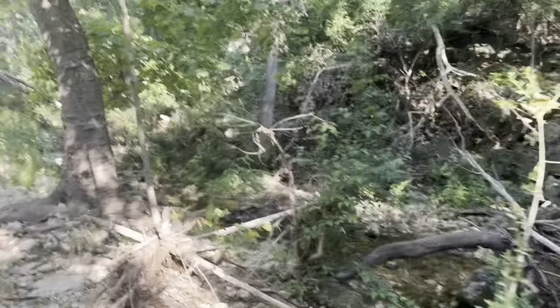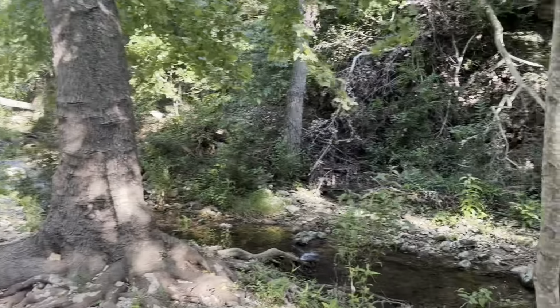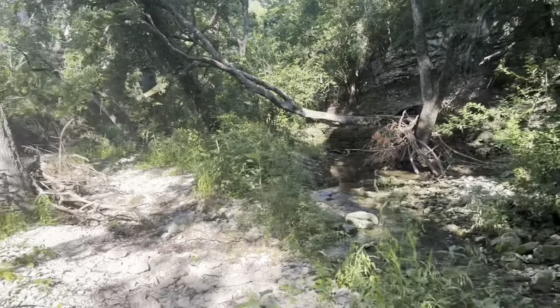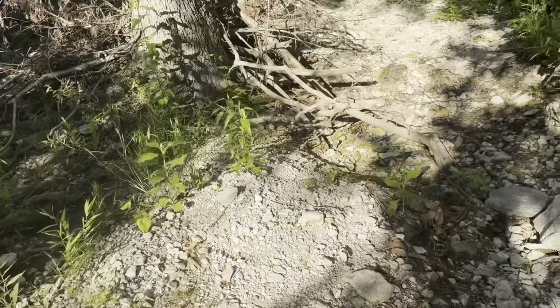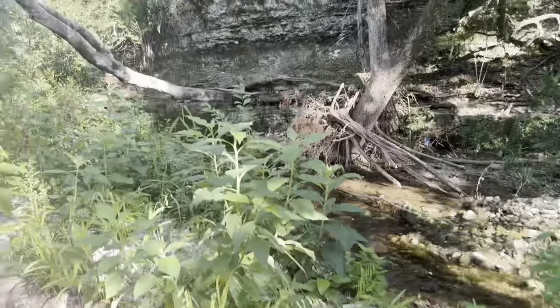Go across the creek and spot the sun. This spot. Huh. This is where I found the arrowhead. Huh. Looks a lot washed out. I mean, that makes sense if there was a lot of water running through here.